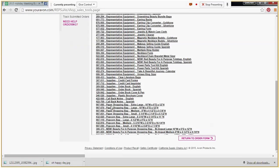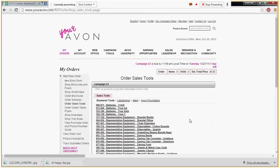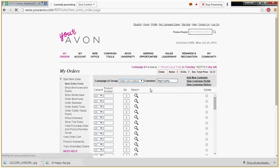Then you have your paper shopping bags, your popcorn bags. The difference is the popcorn bags are like the little paper bags, the little sack lunch bags, but they're white with Avon on them. The paper shopping bags are the nicer gift tote type of bags. And then we have the new Beauty for a Purpose shopping bags down here. They're great for the holidays. Plus they say, why buy from a big chain when you can shop from a friend? So then it has our Beauty for a Purpose logo. So great tools, especially for the holidays, and they're a larger size too. So we're going to go back to item entry form where I can actually enter my item numbers.